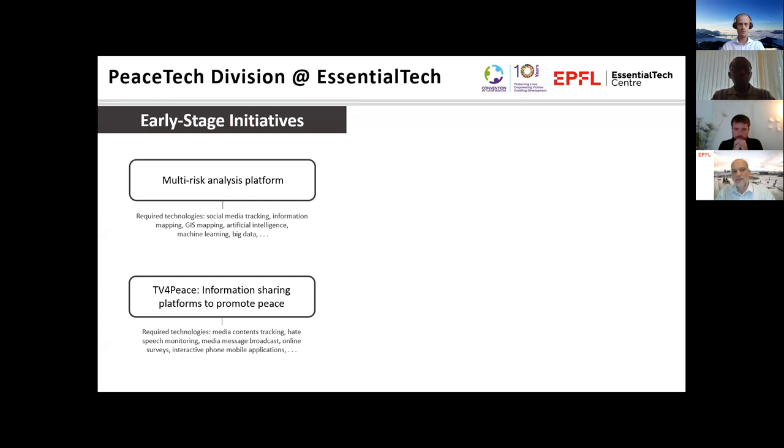We have in mind already some early stage initiatives that are being co-created and co-developed. One of them is the development of a multi-risk analysis platform to prevent conflict. And the other one is the use of information sharing platforms to promote peace in the media, what we have called TV for Peace.